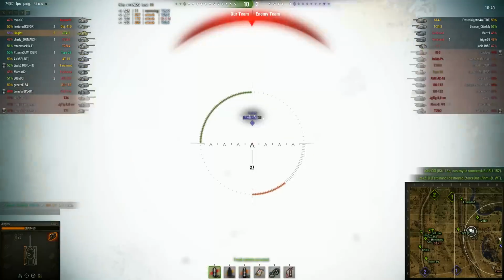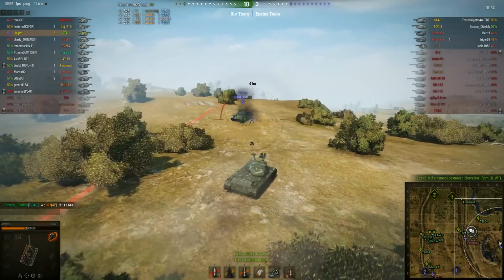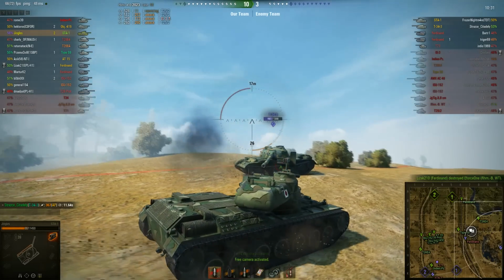I'm not quite sure what happened here. He just wasn't showing up as a target. Possibly I was aiming too high, but I'll take his tracks off, and I'm going to slow this down here. People often ask me to do a T-34-3 review. This is my T-34-3 review.